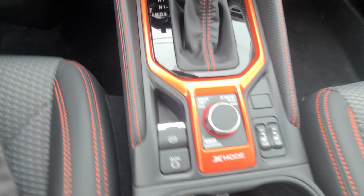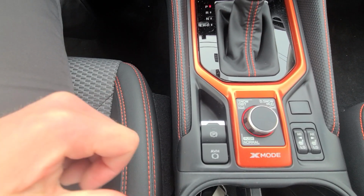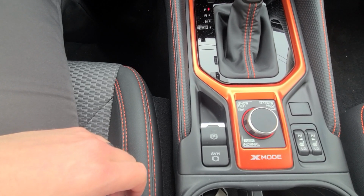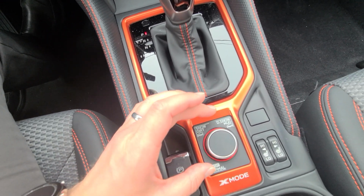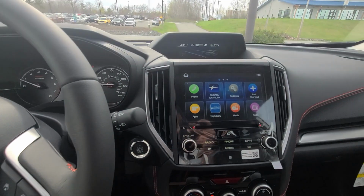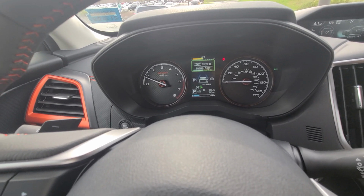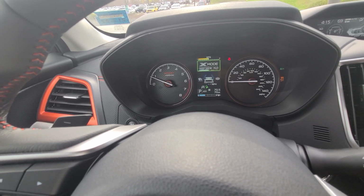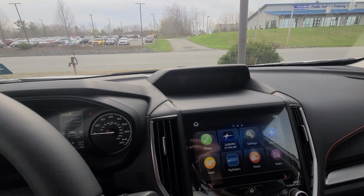And then here in the center, we've got X mode. With the Sport package, it's similar to our Limited. It has a dual X mode. If you turn it to the left, that's going to put us in a snow and dirt mode. You'll see that in the heads-up display there. You'll also see it in the center display here. To the right, that puts us in a deep snow or mud mode. Push down on it, puts you right back into regular driving mode.